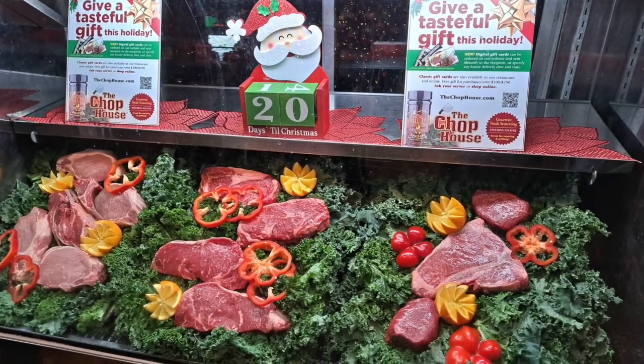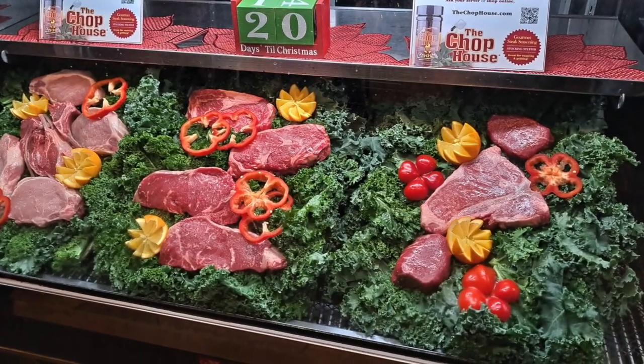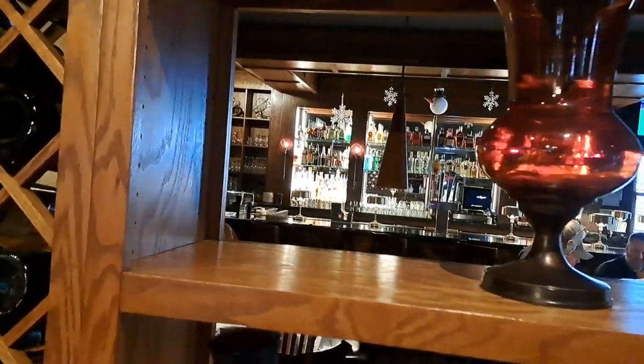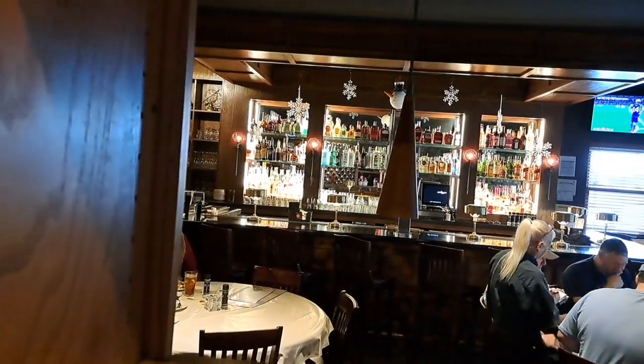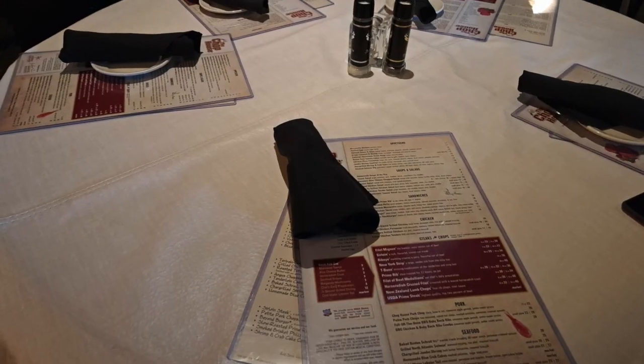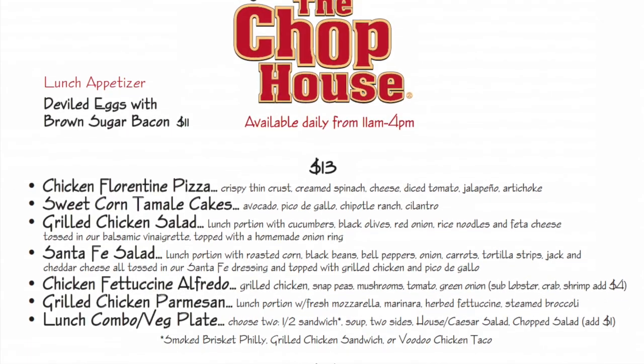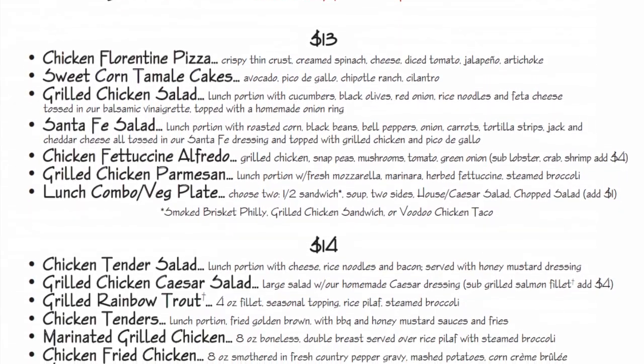First up is the Chop House. This is a small chain of steakhouses. They have 7 restaurants in Tennessee, 1 in Ohio, and 2 in Georgia. The food here was really good. Here's a look at their lunch menu. You can pause it to see more detail.